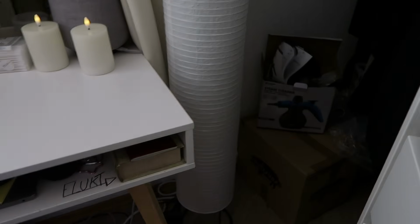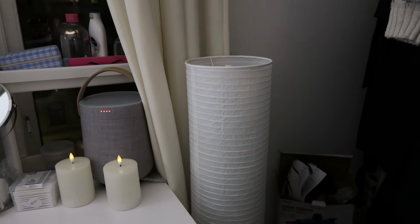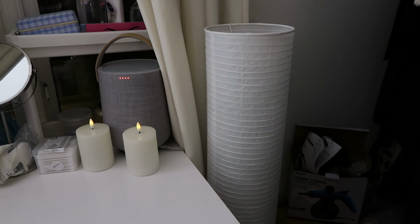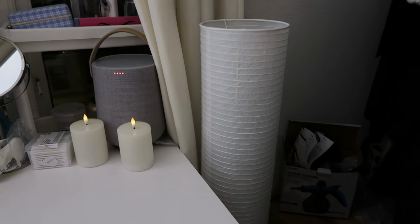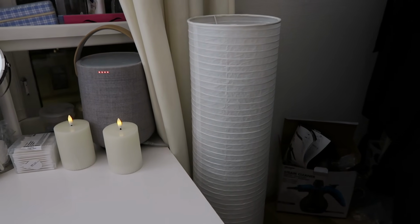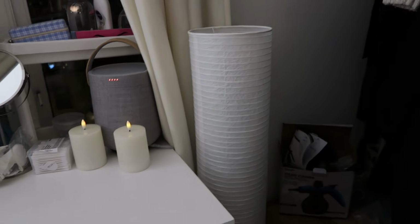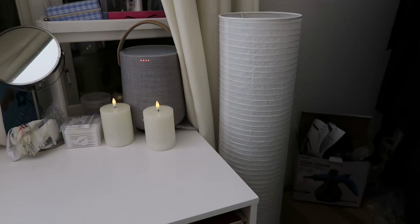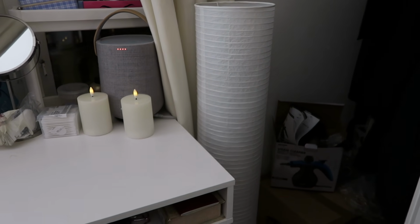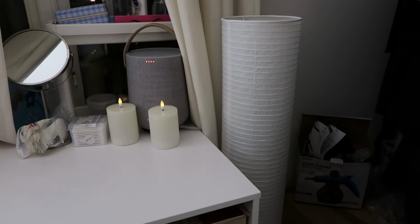Then I have this tall lamp right here, right next to it. I actually don't have a light bulb for it yet, but I will be buying one when the new IKEA smart light bulbs are in store, because I really want those ones since I just got an IKEA smart system. I can talk more about that maybe in another video if people are interested, but I really prefer that now instead of relying on the Wi-Fi signal, because that can be kind of laggy.